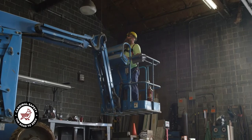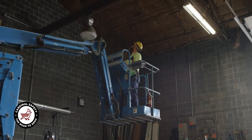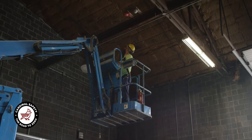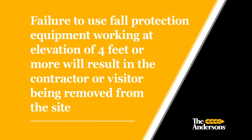When working near high voltage lines, maintain 10 feet of clearance from the lines and disconnect the power lines using lockout-tagout procedures. Failure to use fall protection equipment working at elevations of 4 feet or more will result in the contractor or visitor being removed from the site.